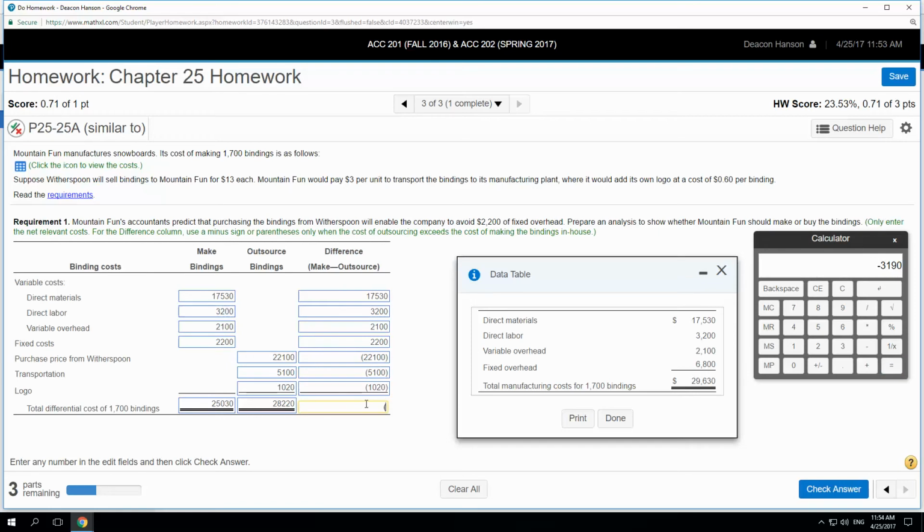Okay, so we got negative, meaning that outsourcing is going to cost us more overall than doing it in-house, and we can double check that.